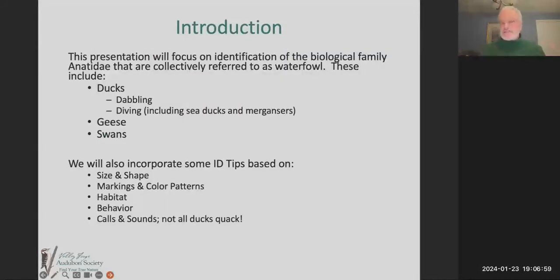This is a presentation that's going to focus on the identification of the Anatidae family, which are collectively known as waterfowl. These include the ducks. We're going to go over the dabbling ducks, the diving ducks, and we're going to talk about geese and swans. We're going to take a look at some of the little tricks you might be able to use when it comes to identifying ducks.